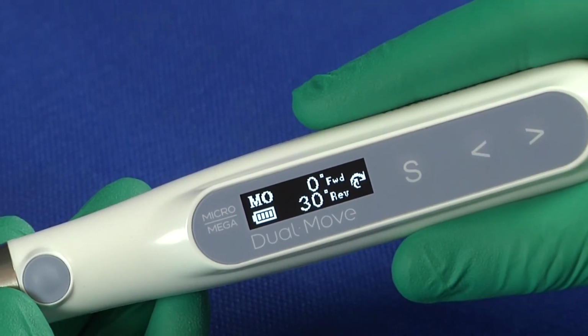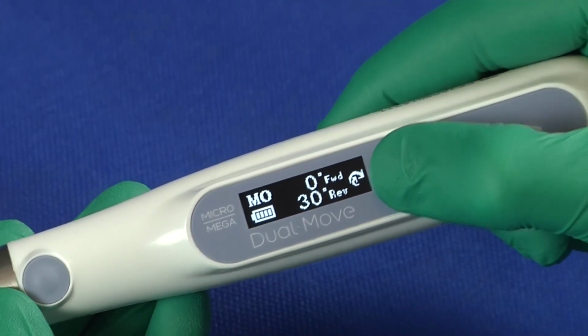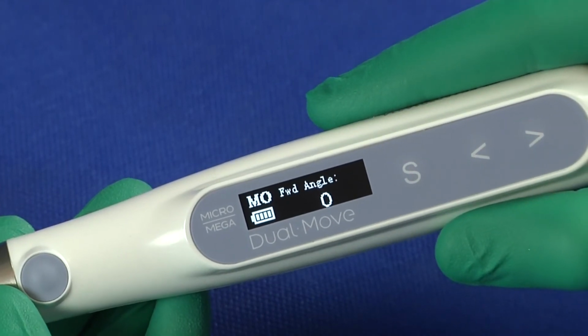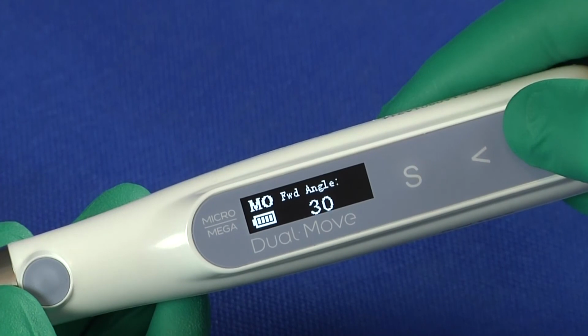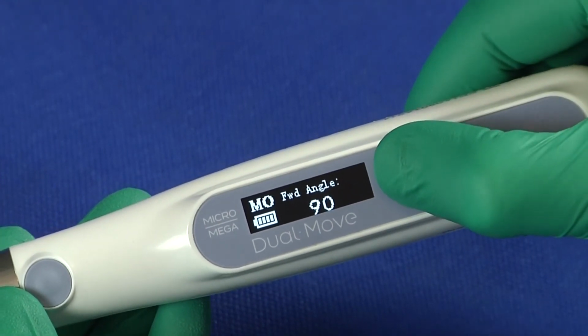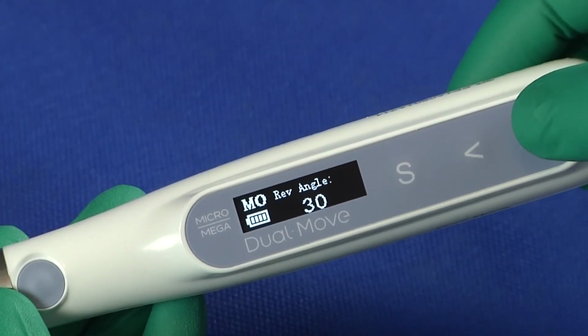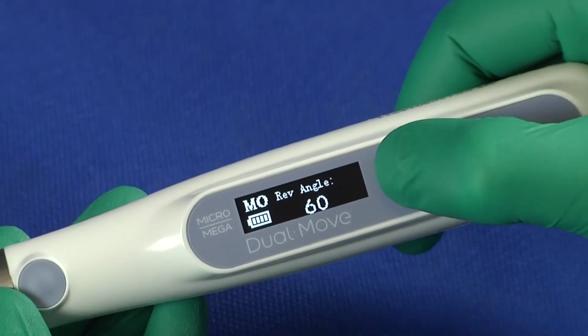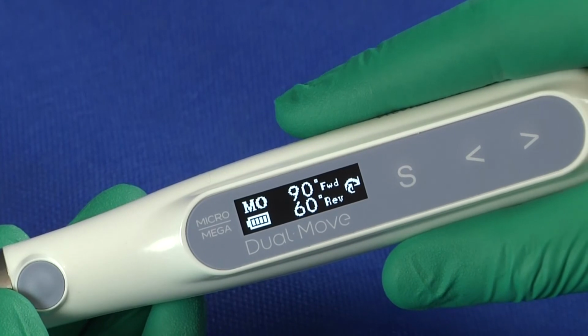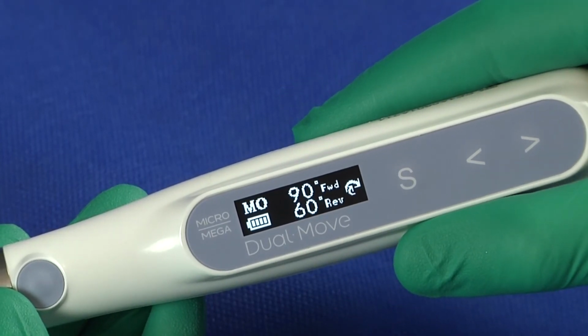Select the M0 program. Push S to select the forward angle, meaning the clockwise angle. Choose the value of the angle in the list with plus and minus keys. Validate with S. Then proceed to the definition of the reverse angle, corresponding to the counterclockwise angle. A summary of the settings is displayed on the screen.